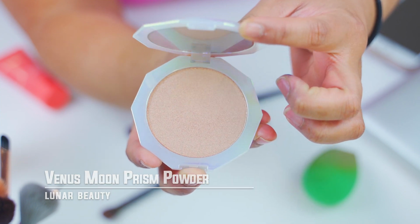Look at the face right now. It's really shiny, okay? Part of it is the highlight. You see that? This is Lunar Beauty and stuff. Let's talk about this foundation really quick. It has been on my face for over 12 hours. I started wearing this foundation at around 3 to 4 o'clock in the morning. That's when I got up today and got ready for work.